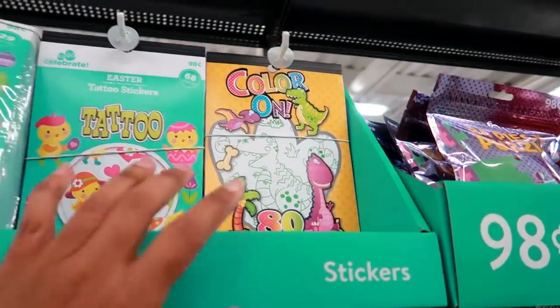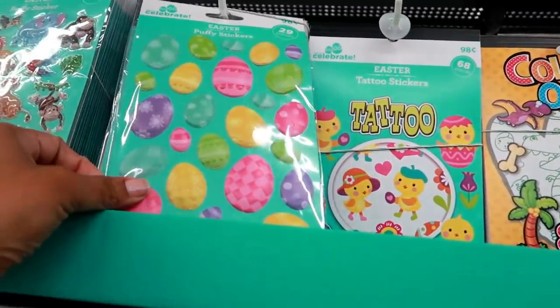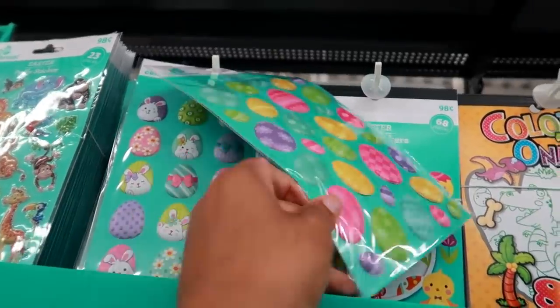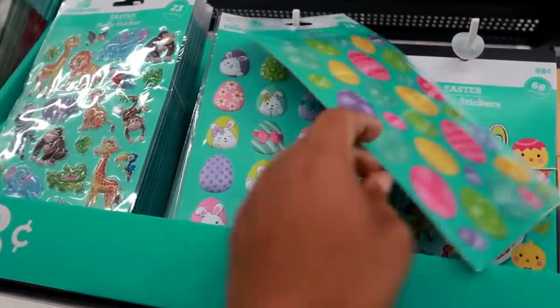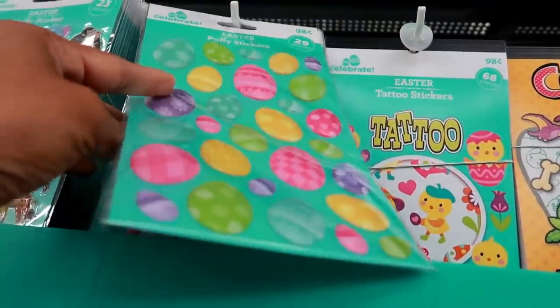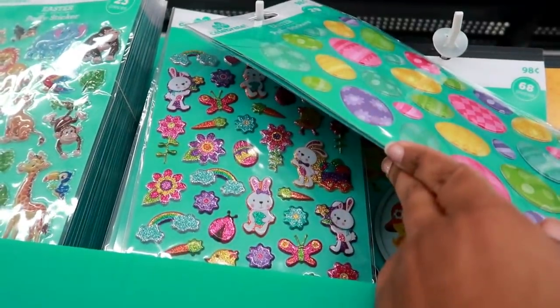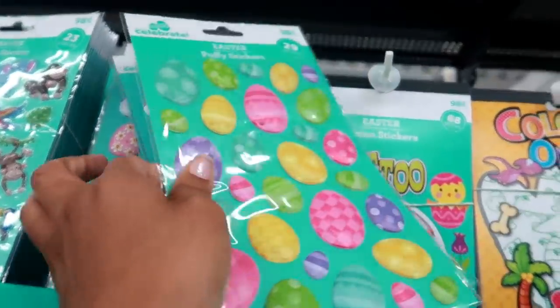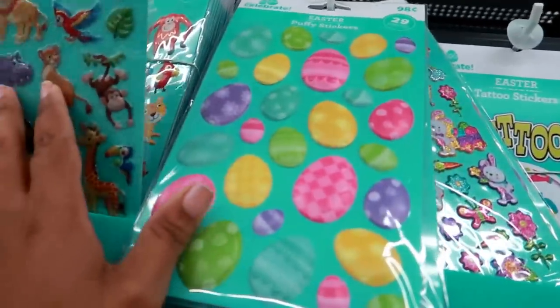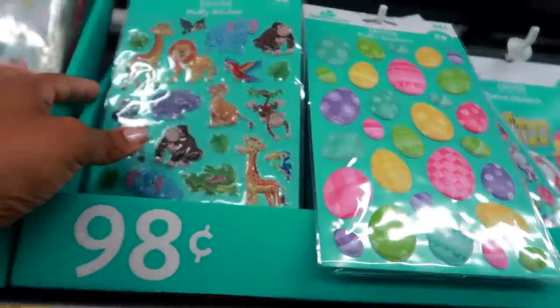Got this one up here. This one. These eggs are super cute. They are puffy. Oh, those are cute. Look at that. And these are 98 cents. Okay, I like those. And you got those. And it looks like that's it. Ooh, I didn't want to drop that. You got some animals.